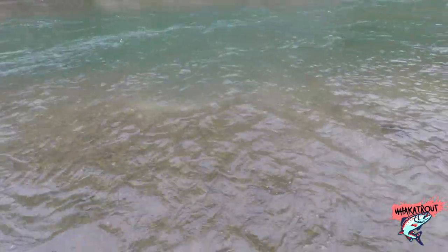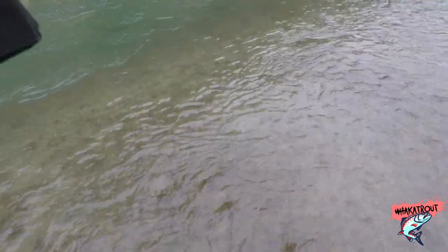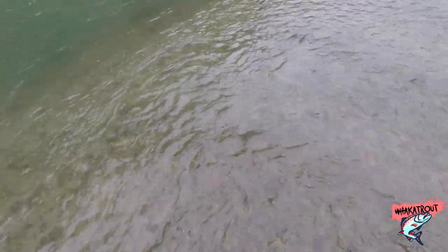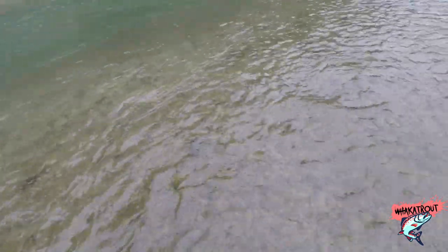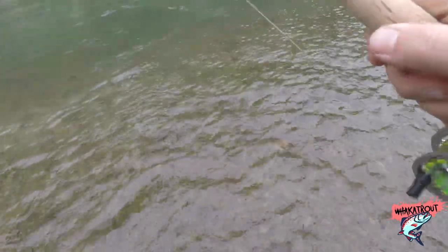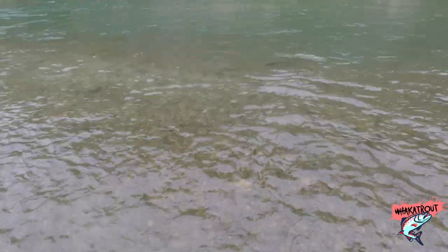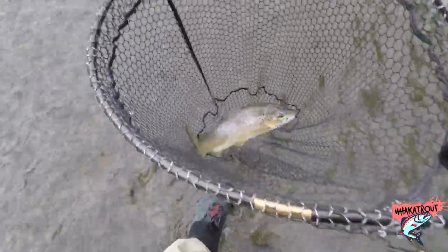Been fishing this pool and didn't have much, but I think I've got a nice brown on here. Looking sick. Was not expecting to actually catch a fish, but just further up off this pool, hit this nice brownie. I don't know what he's on. Awesome! Brown! Yeah! Sick! So sick! Come on, buddy! Nice sweet brownie. Come on, mate.